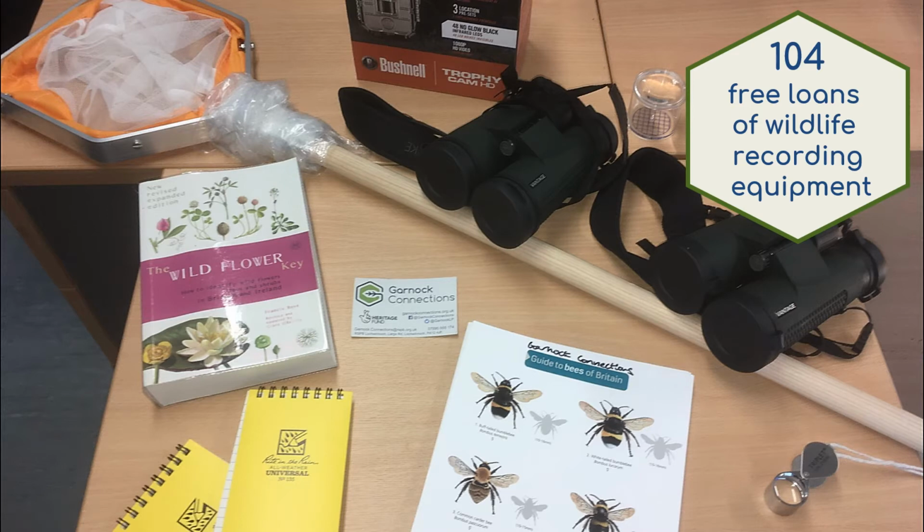We have a library of recording equipment and a school pack, all free for community groups, individuals and schools to borrow. Before moving to remote working, the Garnock Connections recording equipment was being used regularly by people across the landscape, with 104 loans.